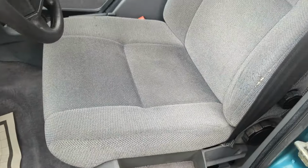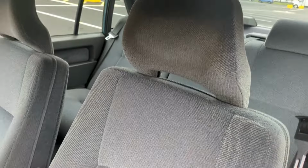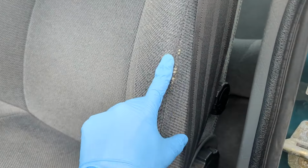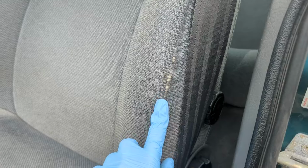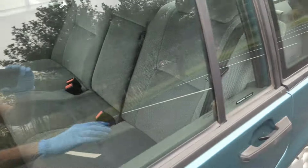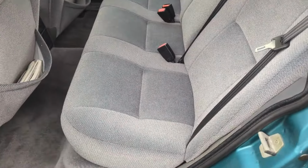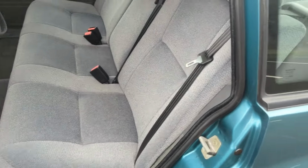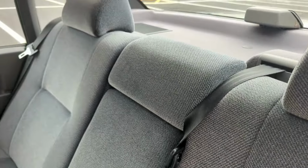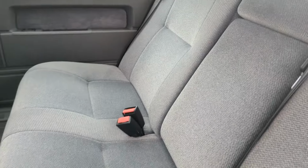And the interior is in very, very good condition. There is one small tear. It's not even a tear, it's like deterioration on the driver's seat in this corner. Other than that, the seats are almost immaculate. Well, the back ones are not almost, they are completely immaculate. I've never seen such clean Volvo seats, and we do specialize in older Volvos. This looks like brand new.